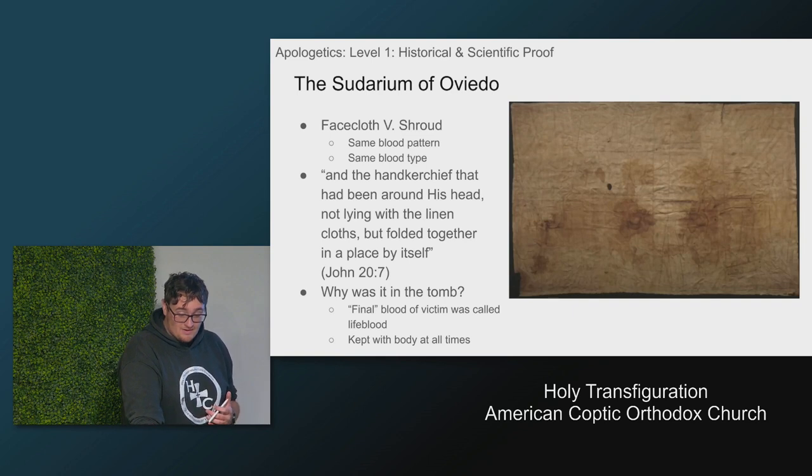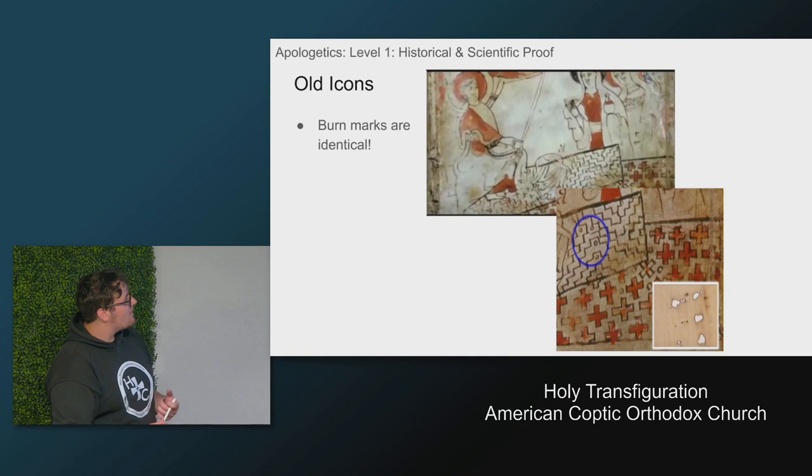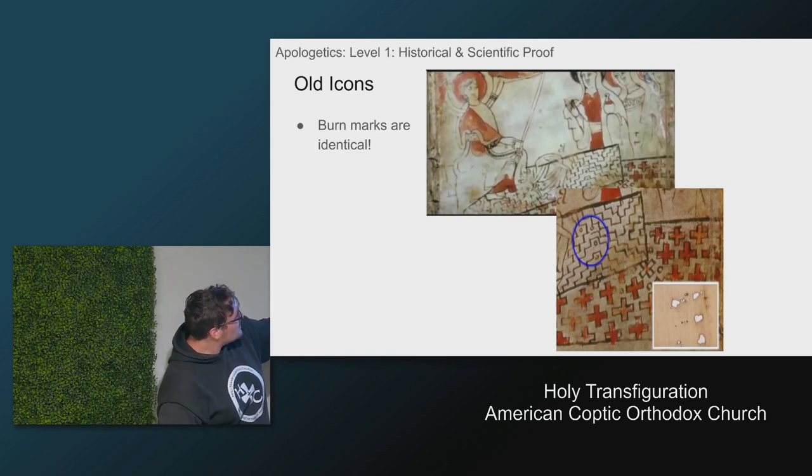Okay. Old, old, old icons. So if you look here, this is the shroud, okay? And in it, there's an L shape of four holes. And in the shroud, there's an L shape of four holes. That's pretty convincing.